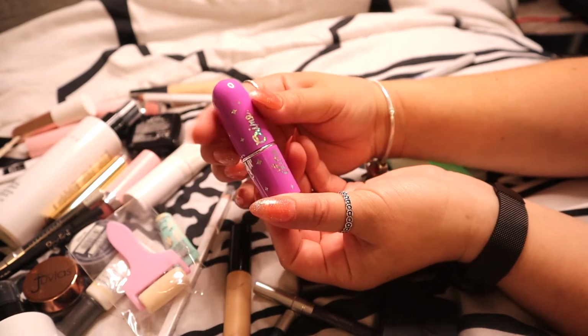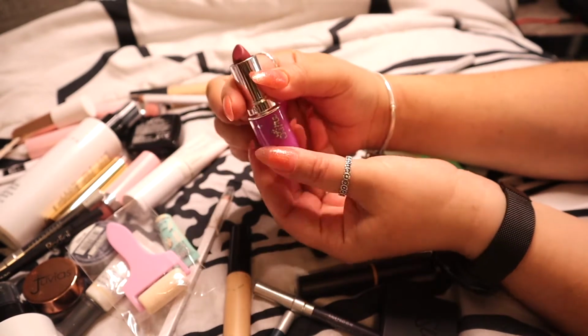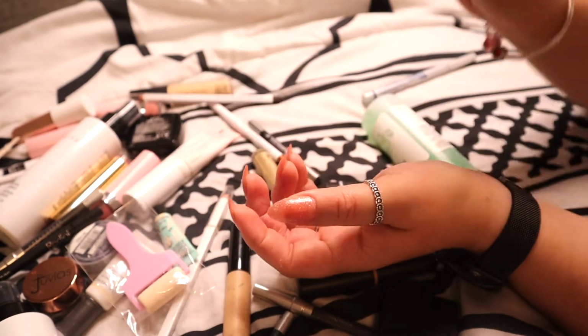This is going in the trash actually. This is from Lime Crime. This is the color Bomber. This is so old. It smells, so this is saying bye. This is going in the bin, in the trash.